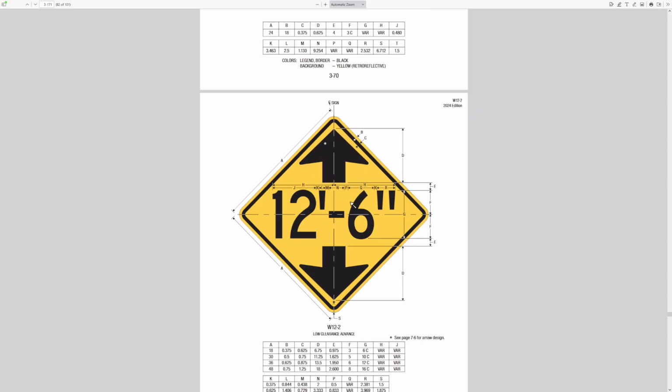Yeah, this is a bit unclear. If you look at it for a second, you understand that they're talking like 12-foot 6-inch clearance ahead. But at first glance, it kind of just looks like you're saying greater than or less than 12-foot 6-inch, which doesn't make any sense for a sign. Yeah, so I feel like it could be a bit more clear.